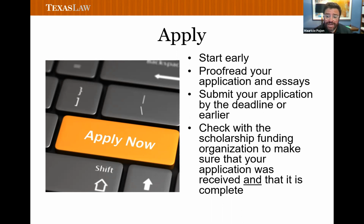However, if you're thinking of applying to, let's say, one of our internal third-party scholarships, like the Rocky Mountain Mineral Law Foundation Scholarship for Energy Students, start early. Proofread your application and essays. The last thing you want are typos. Submit the application by deadline or earlier. Check with the funding organization to see if they received your application, if it's complete, because the last thing you want is all your hard work to go to waste because you just, for whatever reason, didn't follow all of their instructions and now your application is disqualified.